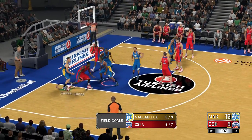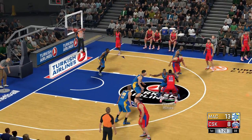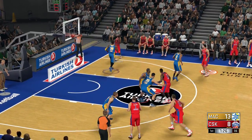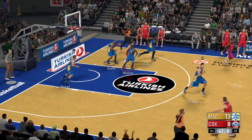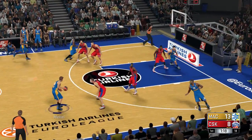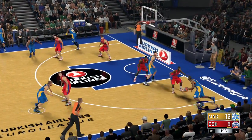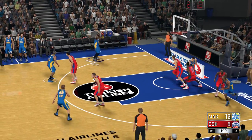Here's Decolo. Jackson in the corner. Just 5 to shoot. Cska again can't hit it. Outstanding perimeter defense there. That was a well-contested shot. Yeah, and you know he takes a lot of pride in his defense. There are no easy threes if he's on you.